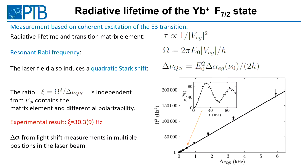So now we are doing the experiment with a single ion, and you see both quantities that we can measure precisely, the Rabi frequency and the light shift. They both depend on the laser field strength, and so we checked that the square of the Rabi frequency should be proportional to the light shift. So we did the experiment measuring Rabi oscillations for different laser intensities, and then checking the linearity between the squared Rabi frequency and the light shift.